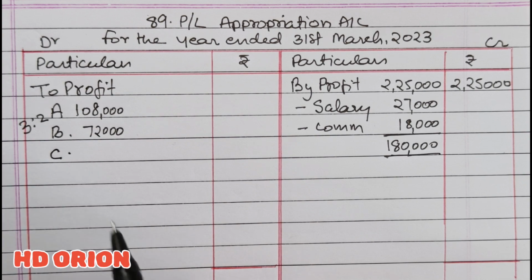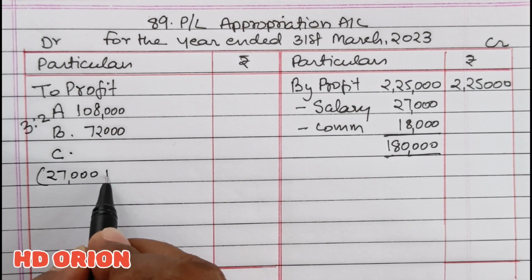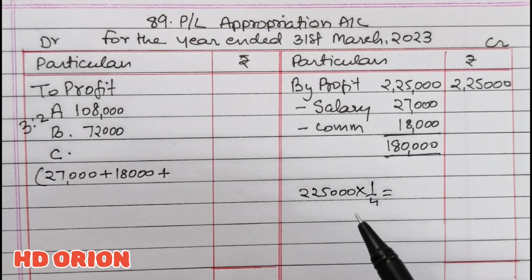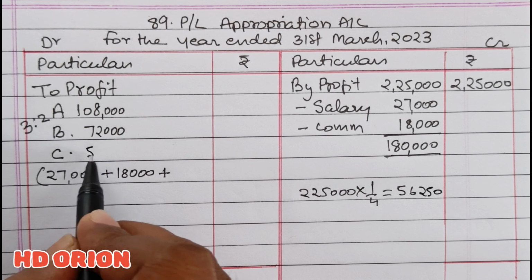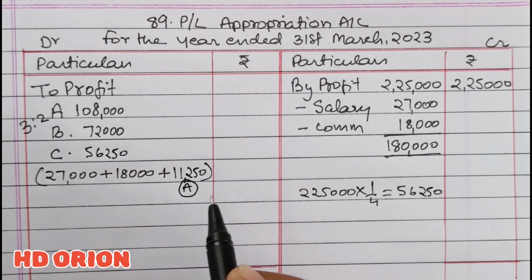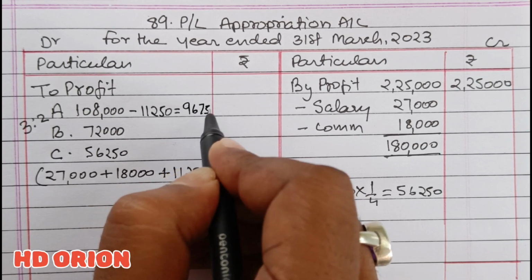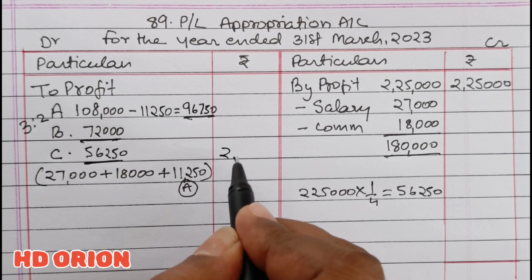Now when C is taken as a partner, C has already received rupees 27,000 as salary, and he has also received 18,000 as commission. Fine. And 2,25,000, 1/4, which C will receive as a partner, is how much? 56,250. So 56,250 will be the amount, and the difference of 11,250 will be contributed by A. So we will deduct 11,250 from A. In this way, A will get 96,750. So this is the amount for A, this is the amount for B, and this is the amount for C. And the total is how much? 2,25,000.